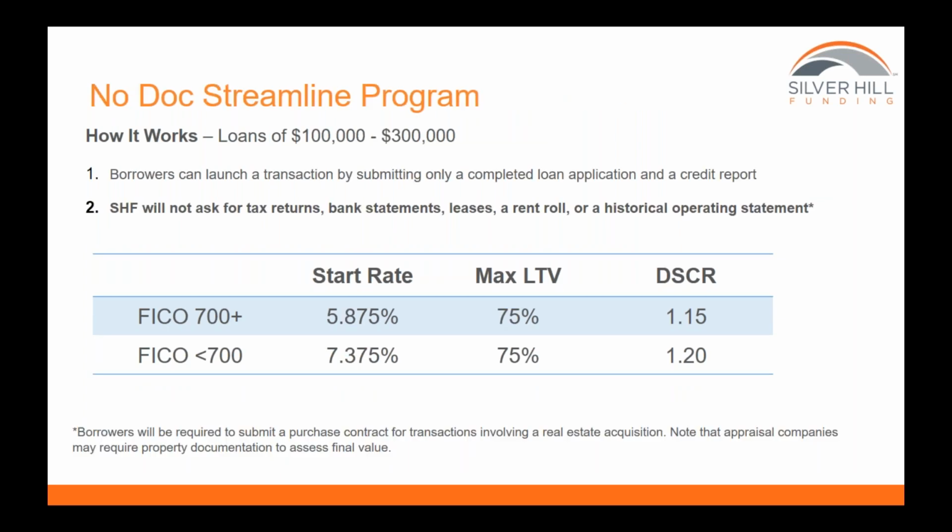We do have a new program called the No Doc Streamline, and basically that's for our smaller loans, $100,000 to $300,000. And what we do here is we don't ask for any documentation outside of an application and a credit report. Okay? And the idea here is that we're going to use market rents once we get the appraisal back to determine the property's debt service coverage ratio.